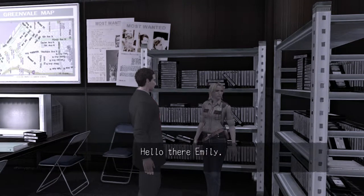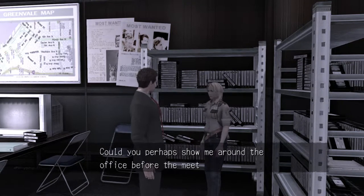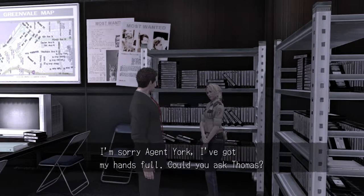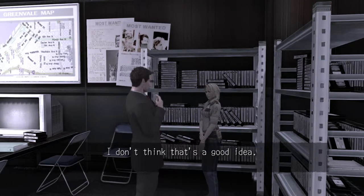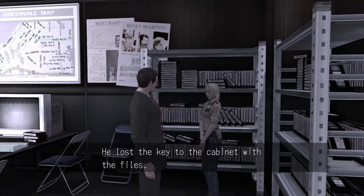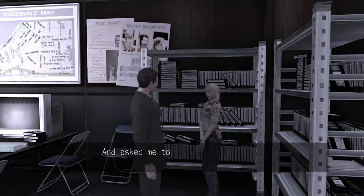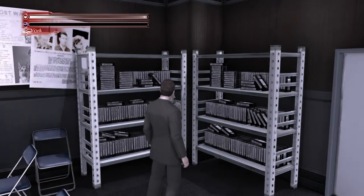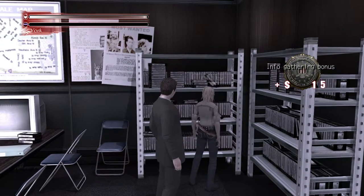Hello there, Emily. Could you perhaps show me around the office before the meeting starts? I'm sorry, Agent York, I've got my hands full. Could you ask Thomas? I don't think that's a good idea. Why, what's going on? He lost the key to the cabinet with the files, and asked me to take a look around the office until he finds it. Well, I hope that doesn't take too long. Alright.